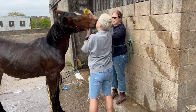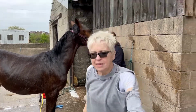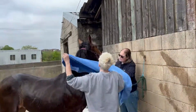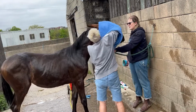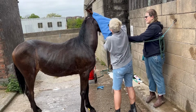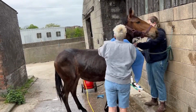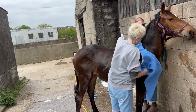But she's doing really well, seeing as this is only the second bath she's had. Okay, let's get the towels. So now she's having a dry with the towel. Good girl. Very trusting of her. And then she just goes over and has a nice rub with the towel, and then she can go out and play. Just a towel.